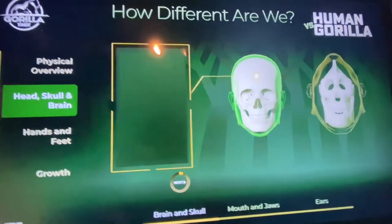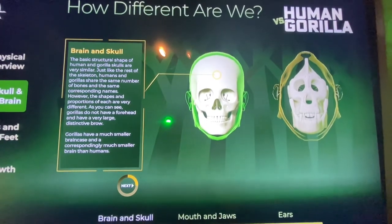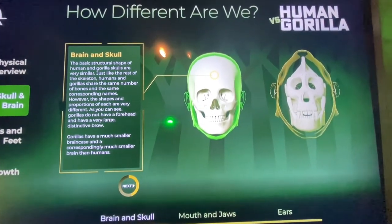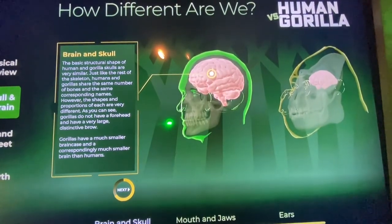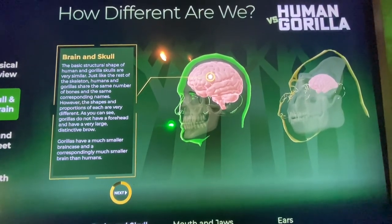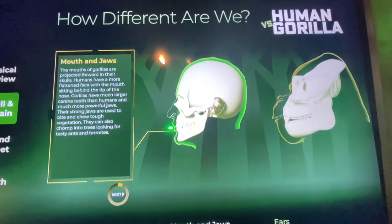And let's check out the head, skull, and the brain. Here we are. A little bit differences. The basic structure, shape of a human and gorilla skulls are very similar. Just like the rest of the skeleton, humans and gorillas share the same number of bones and the same corresponding names. Gorillas have a much smaller brain case and correspondingly much smaller brains than humans.